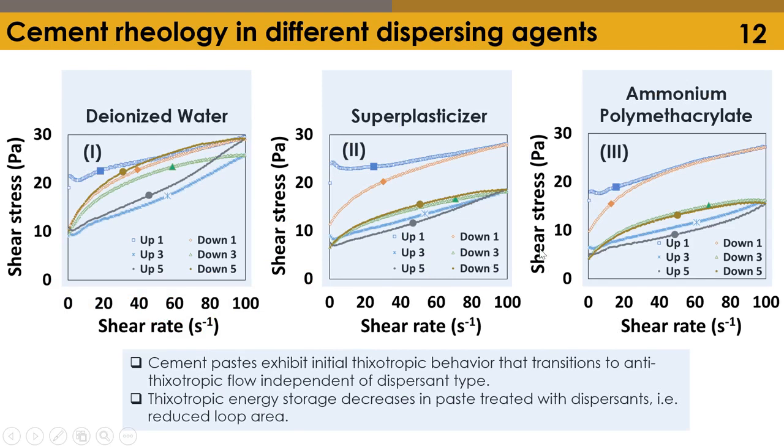Now that being said, we might be tempted to think that the transition from a thixotropic-like state to an antithixotropic-like state has something to do possibly with the admixtures we use or with hydration. That is, the fact that the Portland cement is actually reacting with the water that's there. Well, this is a different case for deionized water. The shear conditions are slightly different than what I show, but what we see is a thixotropic-like initial condition transitioning to antithixotropic closed limit cycles.